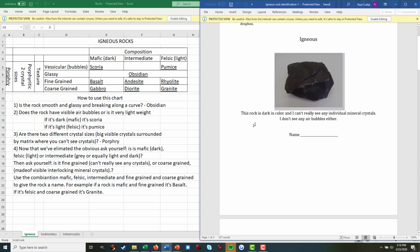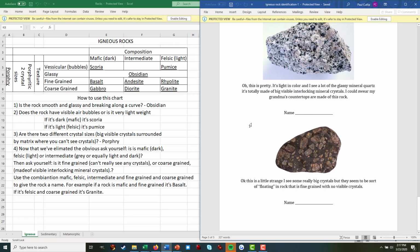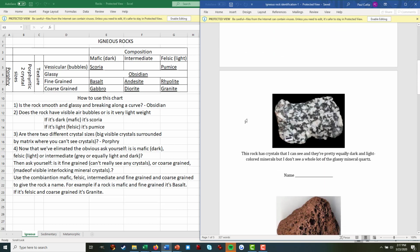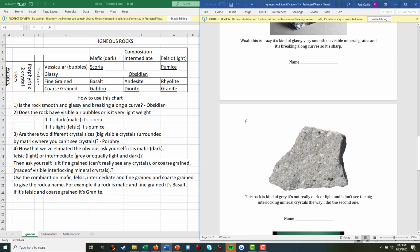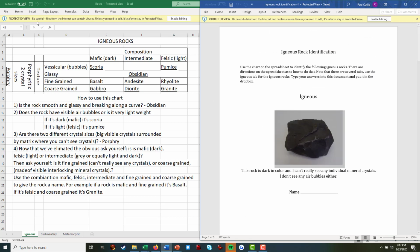There's not that many of them, and there is one per rock on the chart. There's not two granites, okay? There's 9 rocks over here on the chart. There's 9 rocks in the Word document, so there'll be one per. So once you get one done, if you want to cross it off, cross it off. That'll narrow down the choices for you. Okay. Alrighty, I believe that's everything you need to know.